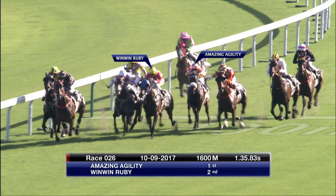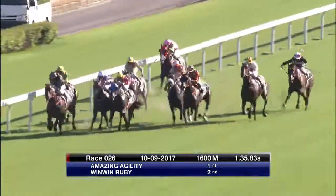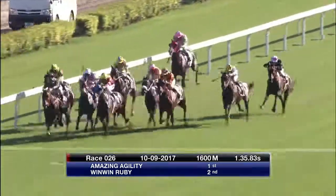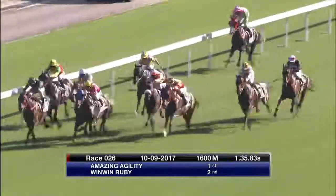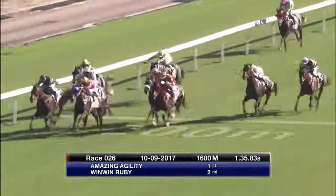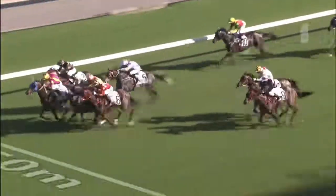It's a good effort from Amazing Agility to overhaul Win-Win Ruby last time out. It was a real turn of acceleration. There was plenty of money around to suggest that he would run well. And it's a real strong sort of bulldozing effort in the end, wasn't it? Because at this stage he was going to run a nice 5th. And then just here with 100 to go, he really had to find under the vigorous riding of Karis Teaton. And he charged through and got the money.